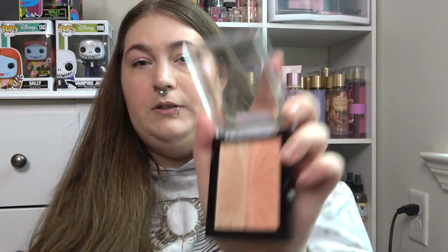What was I saying? My creams and liquids are in the same category as my powders, as long as they're a single. So I have the Wet n Wild Hello Halo blush lighter in I Met Someone. Okay, well, the packaging sucks. I'm not going to open this because it is powdery.